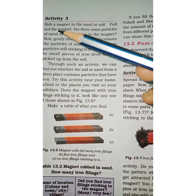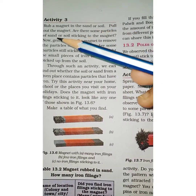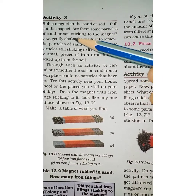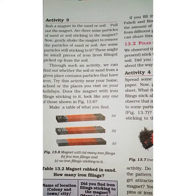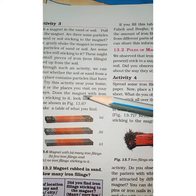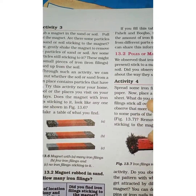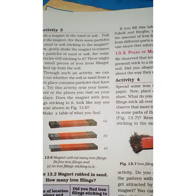What he is asking us to do here is rub a magnet in the sand or soil and pull out the magnet. Are some particles of sand or soil sticking to the magnet? Here we are taking a magnet and rubbing it in the sand or soil. Then we pull out the magnet from that sand, and you will see some particles of sand or soil stuck to the magnet.